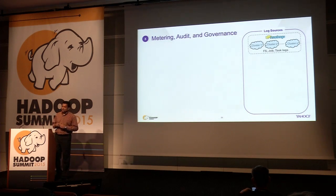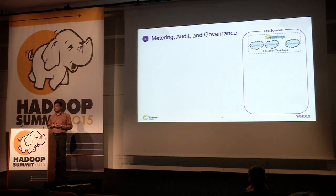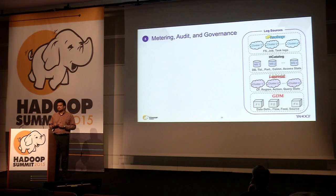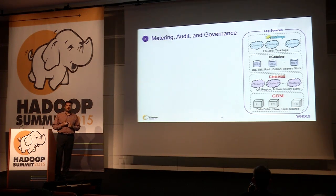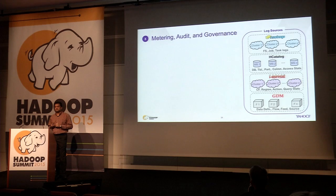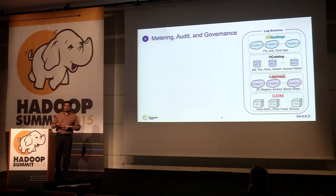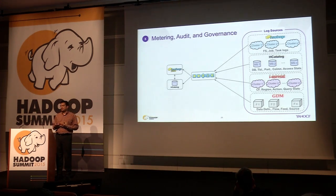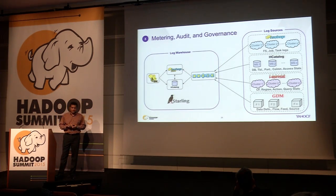So the easiest way to audit the platform or implement an audit solution is to just CP all your logs in a common place. And Hadoop has, in fact, every component in the ecosystem has a variety of system logs that are really helpful from all kinds of perspective, be it performance optimization, tuning, costing, metering, it doesn't matter. You could just CP all that log into a common warehouse, which you could just build off of Hive. And we've done something similar, and we call that Starling.